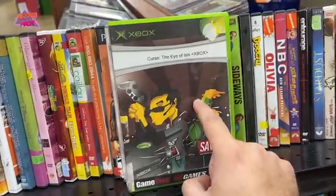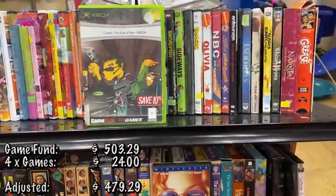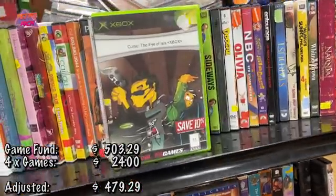And looking up games that you don't think could have value, you always got to do it, because that might be the time that you miss out. So glad I did that.